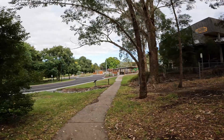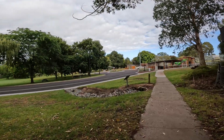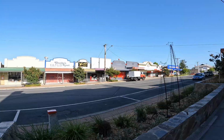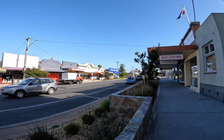So yeah, it is far from somewhere. If you're a farmer or you've got some land, wouldn't be a bad spot. So it's just after 8:30. Town's just coming alive. So let's have a look how our charging is doing.